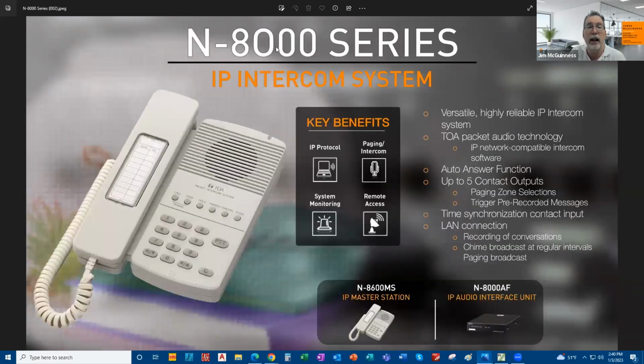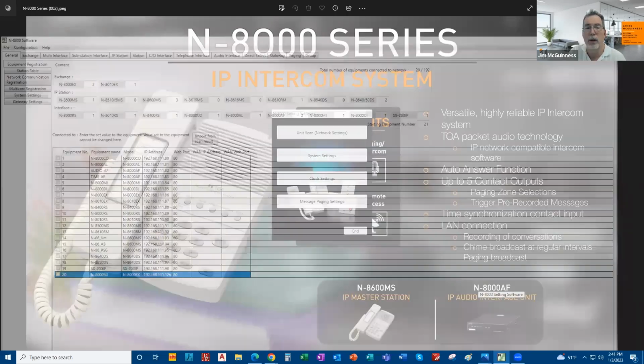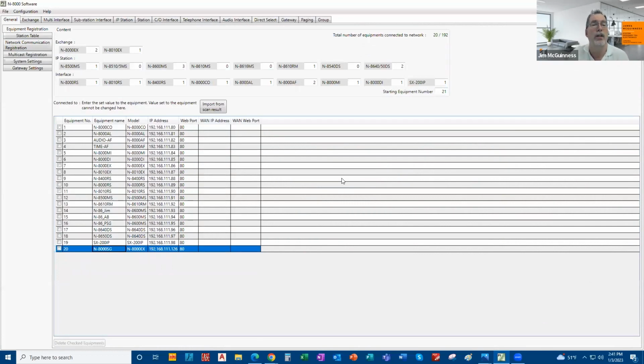If we go into the N8000 series, so the access to this, any of the IP devices can be accessed with a web browser. It's mostly for maintenance application. So if you're doing, let's say, a firmware upgrade, or you're doing a backup reload to a machine like that, or you need to set a couple of special settings, you would do that via web browser. But the real difference would be is we use this setting software, which is what you would see.